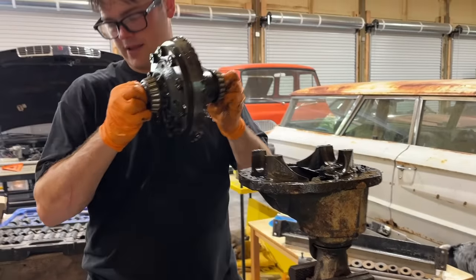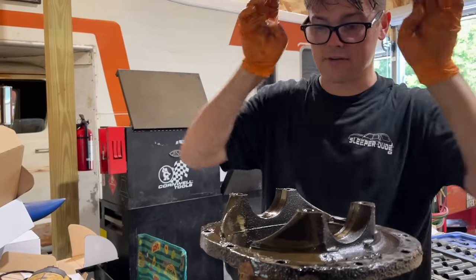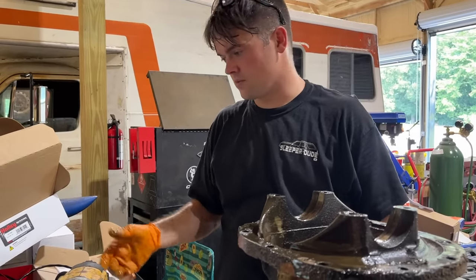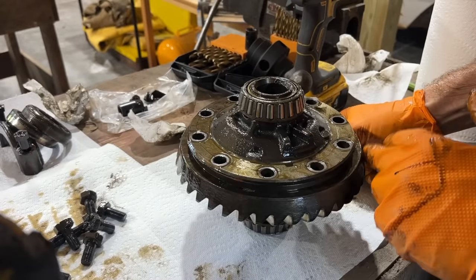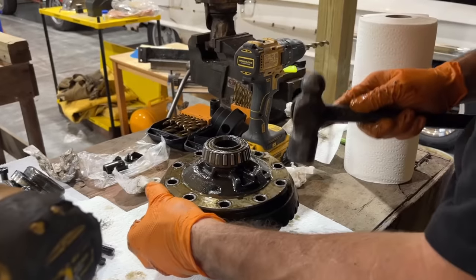I want to verify the gear ratio just in case somebody changed it. So we have 39 teeth on our ring gear, and we have 13 teeth on our pinion. So that puts us right at 3.00 gear. So I would think that would be a good gear ratio for doing burnouts because you want the wheel speed. So this is why an 8-inch is called an 8-inch. It's 8 inches across the ring gear. So a 9-inch is, wait for it, 9 inches.